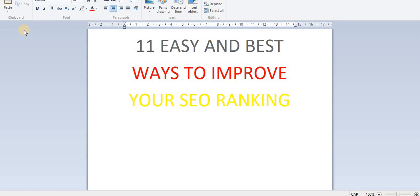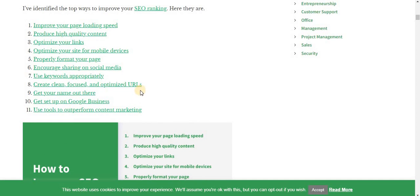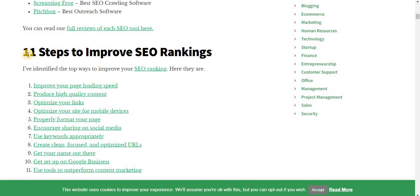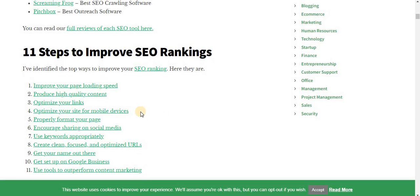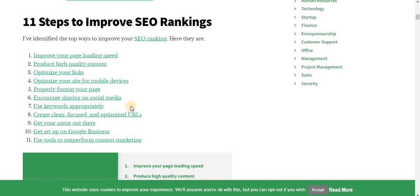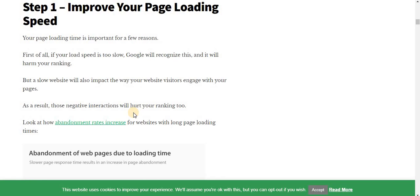Now let's move over to the article that we are going to be using to perform this tutorial. You can see here it says 11 steps to improve SEO ranking, and the first one is you have to improve your page loading speed. This is very important, because in every SEO course that you come across, the first thing you are advised to do is to make sure that your website load speed is very fast.